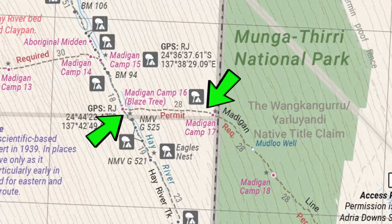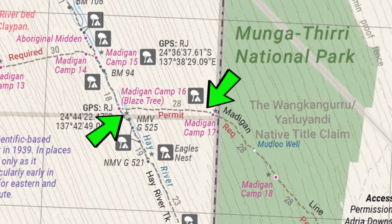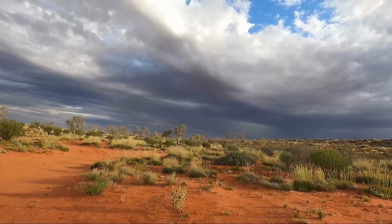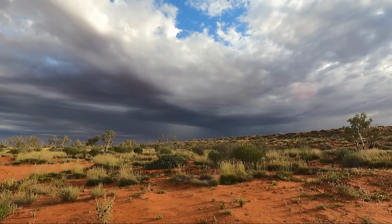We're about to turn off the Hay River Track here and head east on the Madigan Line, and then we will find camp very soon. Off in the bloody distance here, it's pretty beautiful. Rain clouds and storm and rain happening, but the wind is coming from the north here, so hopefully it's pushing it away from us. And there's nothing behind us where the wind's coming from. Anyway, we need to find camp.